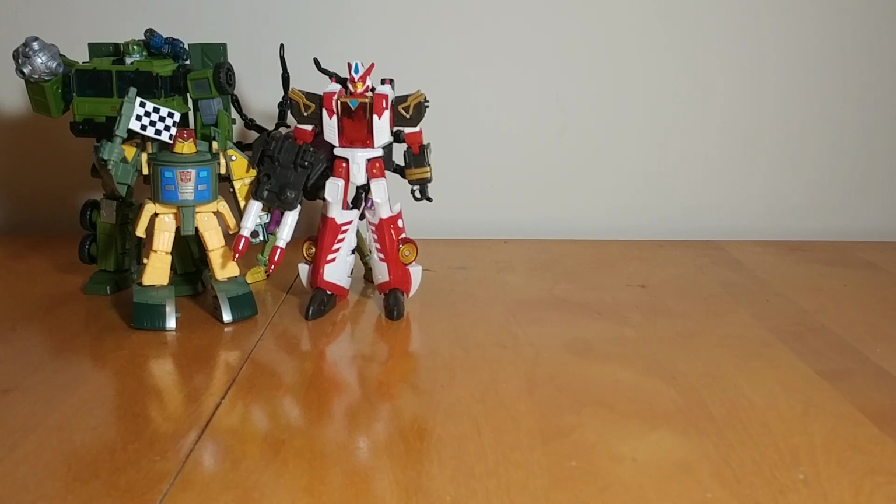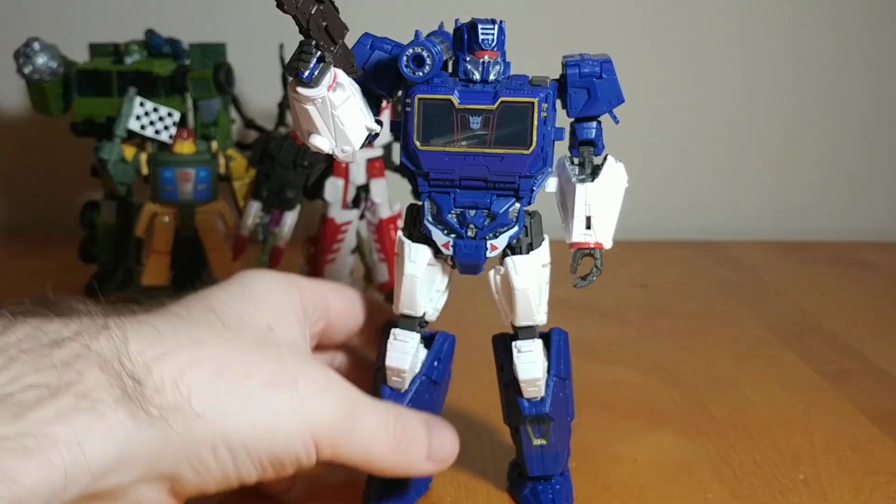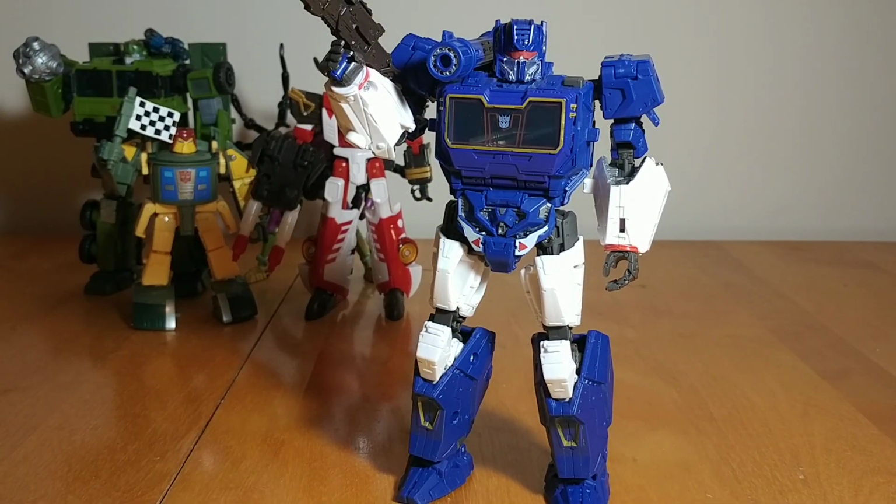Next up, a Studio Series entry. We have Soundwave from the Bumblebee movie, which I know a lot of people, myself included, were excited that this figure was getting released. This is a figure that I keep forgetting was actually released this year. I'm pretty sure it was released this year. I don't think it's a 2021 release. I kept forgetting, but it is great.